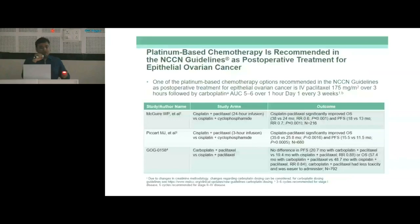So what are the platinum-based chemotherapy regimens? There are different trials. I know most people say medical oncologists talk too much about trials. So I have not put any trials, so that all of you should not blame me. I have kept everything very simple for understanding.